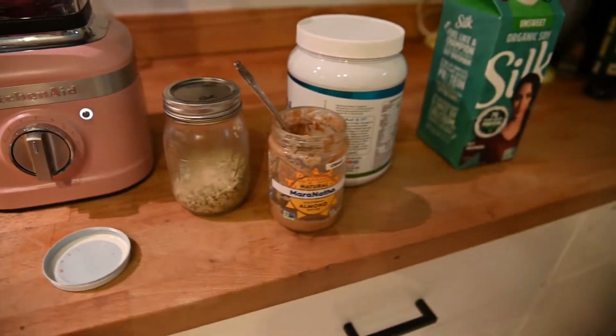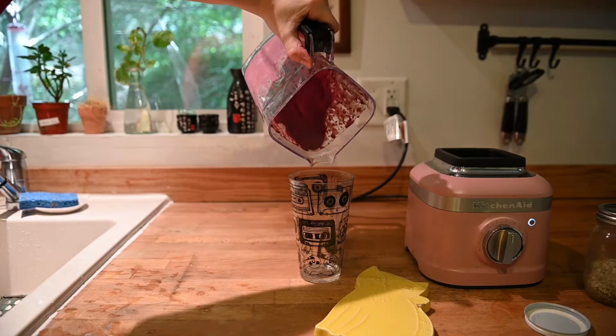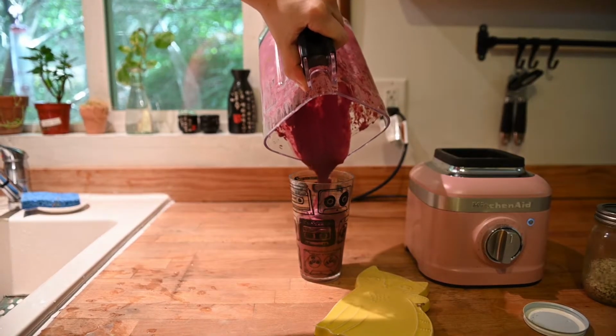And then after I get back from climbing, before I do anything else, I try to make myself a snack, and I've been making a ton of smoothies lately.